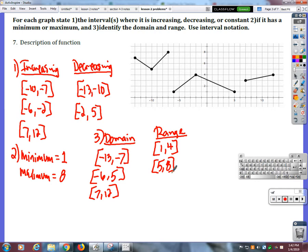And for the description of the function, it's called a piecewise function, because it's got 3 different pieces. It's called a piecewise function when it's broken up into pieces like that.